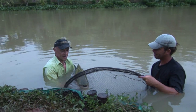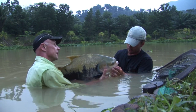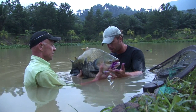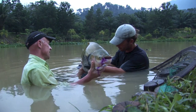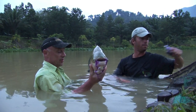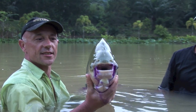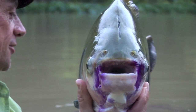Let's give him a breather. Give his mouth a little spray. He's in absolutely immaculate condition. Not really seeing any marks on him, just a little cut in his tail. He's been very, very well behaved. My sides are absolutely spotless. Lovely. Fins are spotless and everything. Absolutely fantastic. And I think the light is fading fast on us.